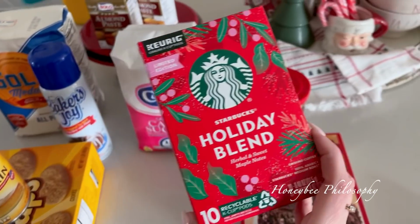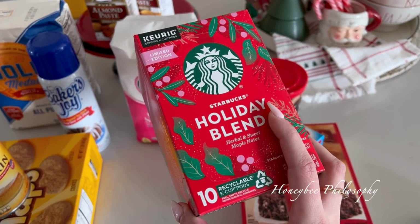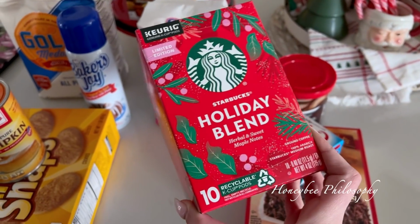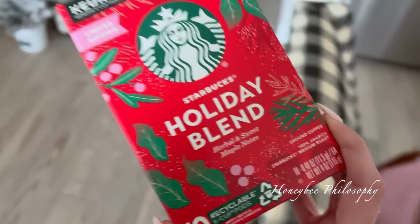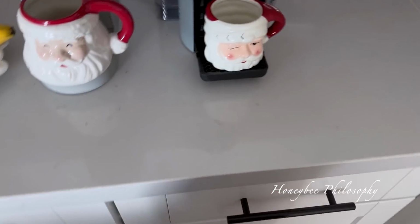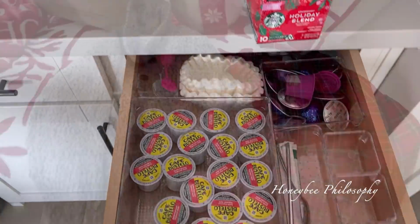Oh, I think I forgot to mention, I did get a small pack of the holiday blend. I know Chris and I love the fall blend, but I can't remember if we like the holiday blend as much. So I just got 10 of them just in case. I love the box that it comes in. But yeah, now I gotta put everything away and start editing the home decor video.